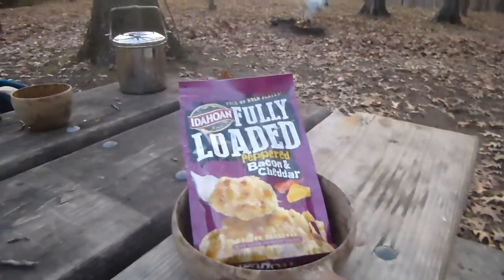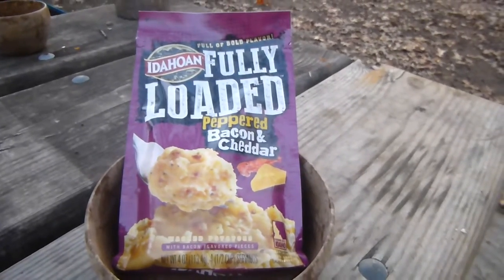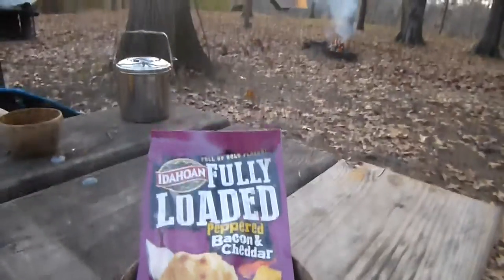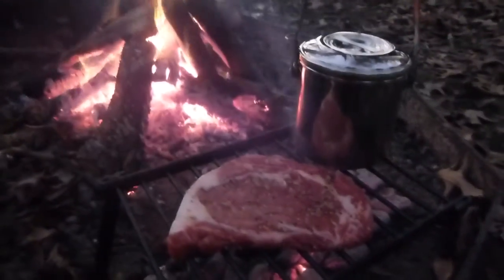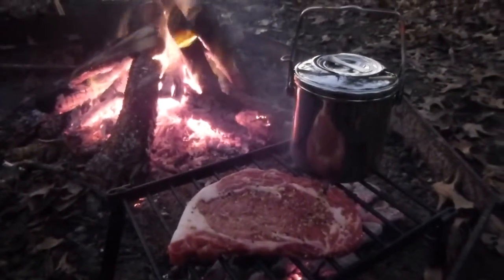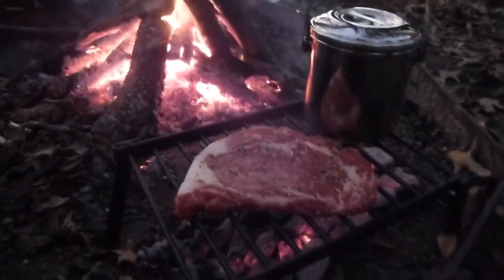So dinner tonight will be these Idahoan fully loaded peppered bacon and cheddar potatoes with a ribeye steak. All right, we got the steak on, starting to cook. Got the water getting ready for the potatoes. Gonna be a good night.